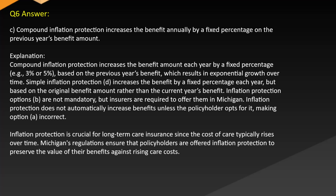Inflation protection options, B, are not mandatory, but insurers are required to offer them in Michigan. Inflation protection does not automatically increase benefits unless the policyholder opts for it, making option A incorrect. Inflation protection is crucial for long-term care insurance since the cost of care typically rises over time. Michigan's regulations ensure that policyholders are offered inflation protection to preserve the value of their benefits against rising care costs.